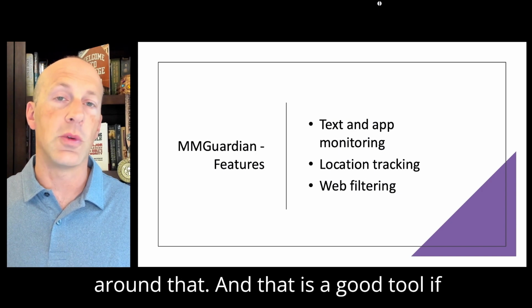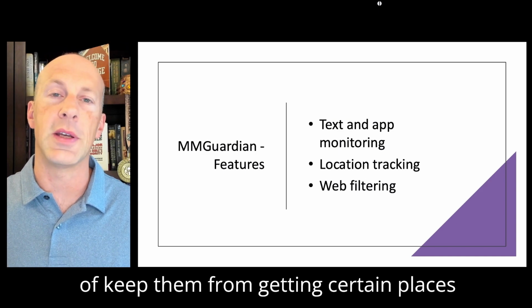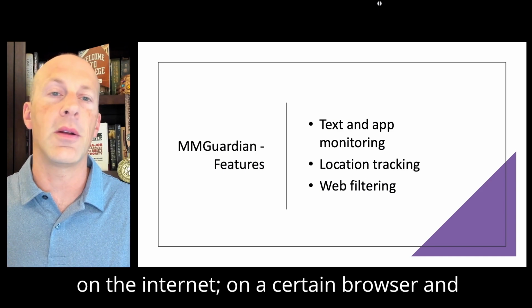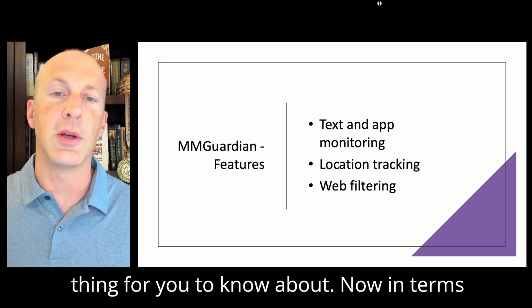And that is a good tool if you're a mom or dad and you want to keep them from getting to certain places on the internet, on a certain browser, and things like that. And that's a helpful thing for you to know about.